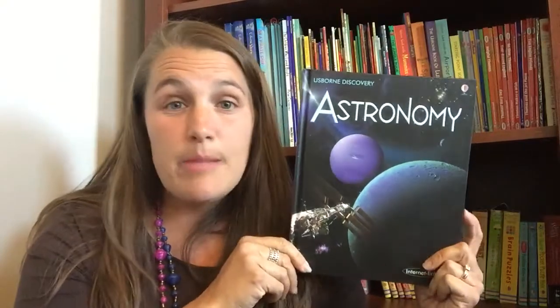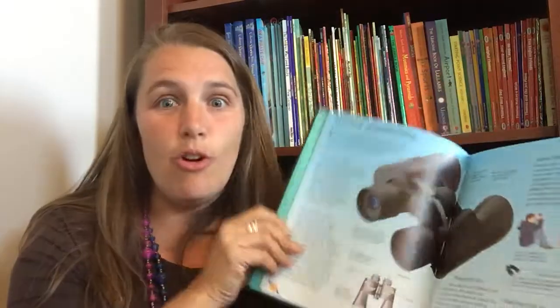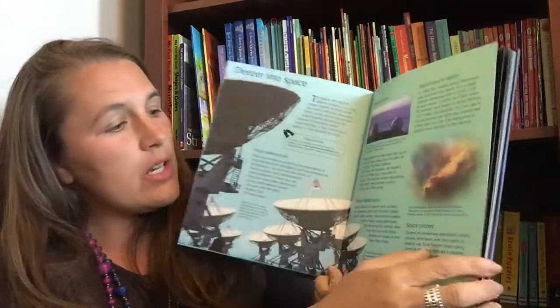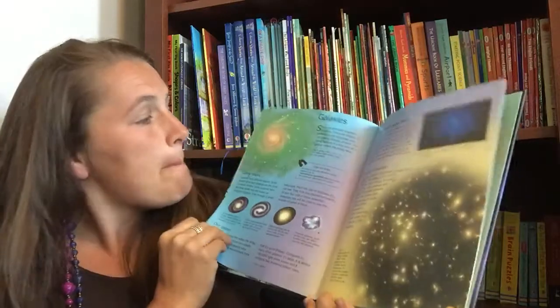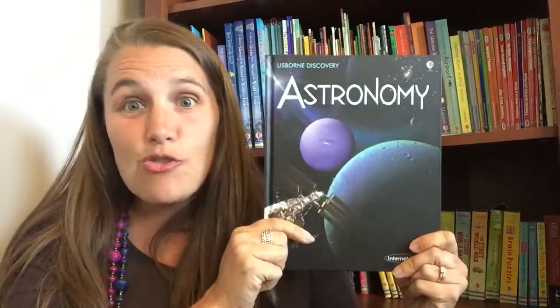Our hardback books, paperback books, all of them are very super sturdy, but these library bindings are meant to be opened over and over and over again. So I just want to show you a few of the pages in this book. Deeper into space. Look at that. The different stars, star clusters. This also comes in other bindings, but I just wanted to reference the library binding here, Astronomy.